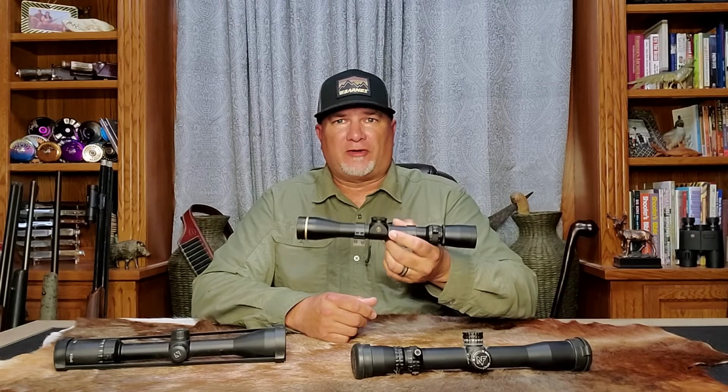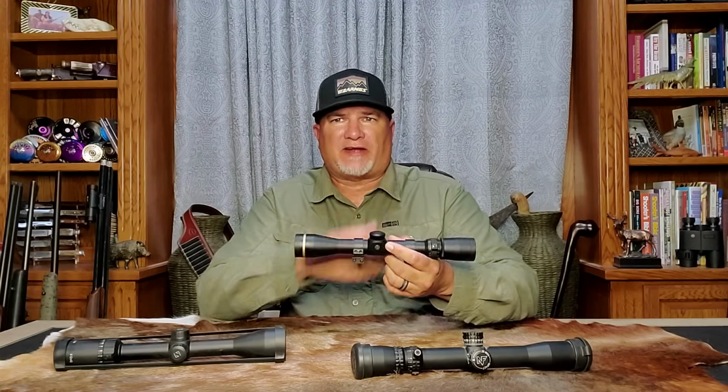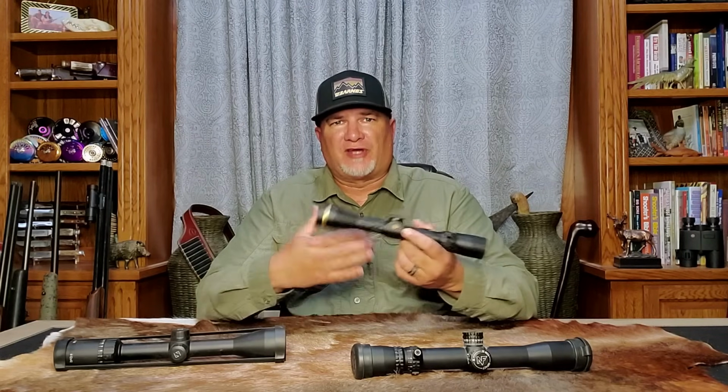An MPVO is a scope that offers relatively low magnification, but doesn't quite offer 1x performance. But they do offer a little bit better long-range performance, and they handle parallax at distance better. MPVOs are actually very versatile scopes. The problem with an MPVO is the same problem that fixed power optics have.